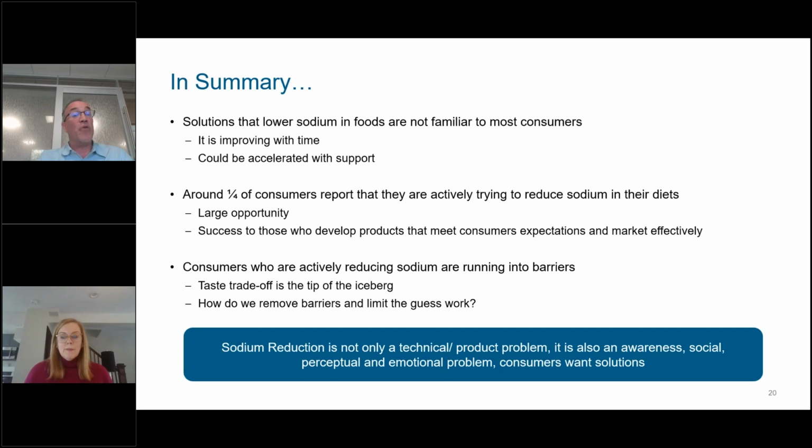So real quick, in conclusion, sodium reduction, in my mind, and hopefully you share this view after hearing some of what I've spoken about, is not just a technical or a product issue. It also has to do with awareness, with social pressures. Peer pressure is still there even when you get older. Perceptions, emotions, there's a lot in there. But the consumers that we've spoken to, and again, this large addressable market, say they want solutions. So I challenge us to think a little bit more about that third leg of the stool. What is it that consumers are looking for? And how can we remove barriers and make their lives easier?